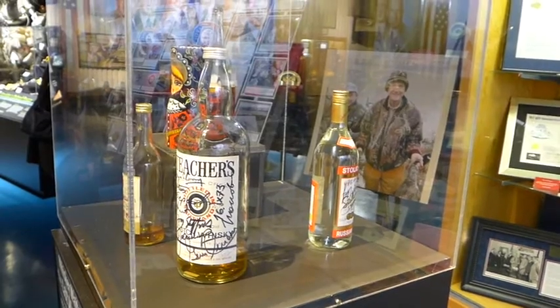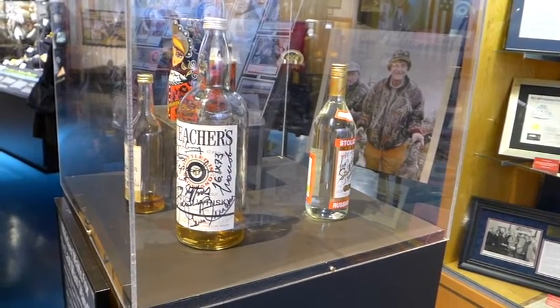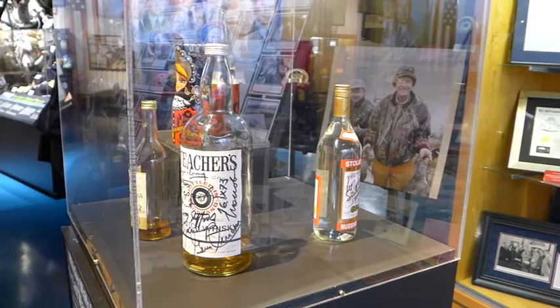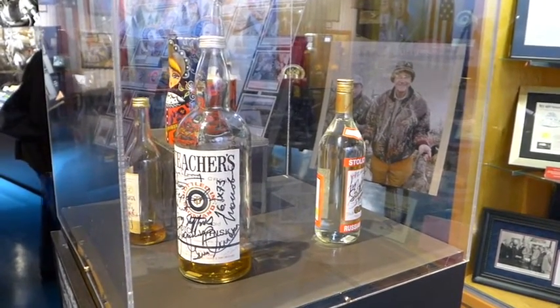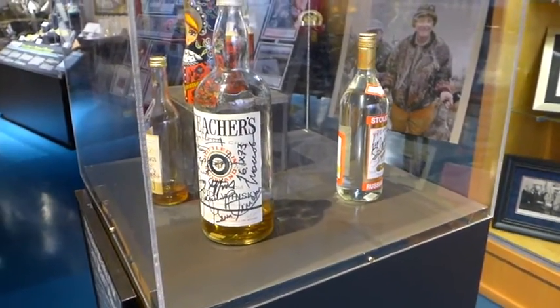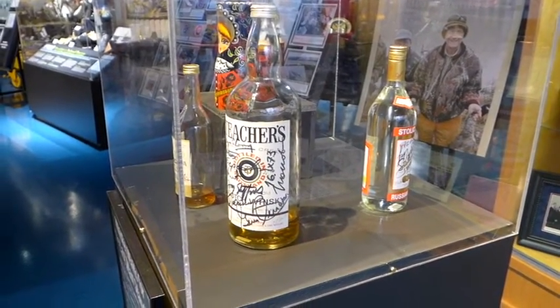Here's a bottle of Teacher's bourbon that all the astronauts have signed their name on. Something to the effect that the last man standing gets this bottle. That sounds like a bunch of pilots, don't it? Pilots gotta have their shot of liquor.